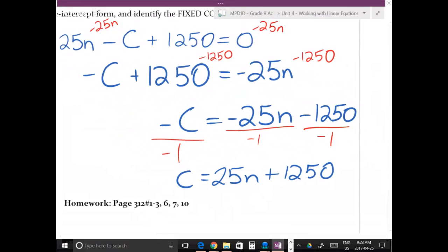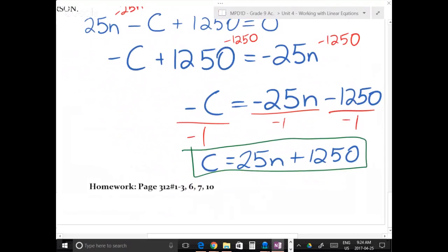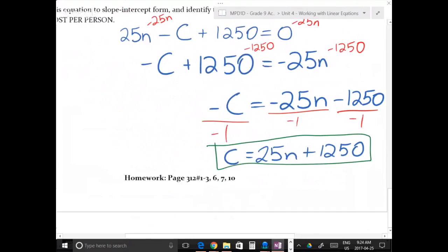Now, let me ask you. Yes, what she said. Let me ask you now. How much does it cost to rent this hall just as a flat rate? Good. So the flat fee is $1,250. That's what you pay no matter what. What's it cost per person? Yeah, it costs $25 a person.